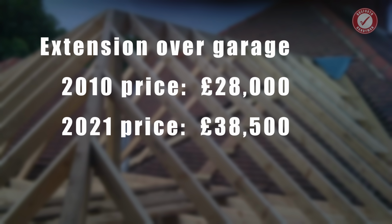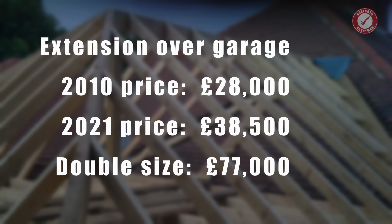Now obviously we're also building onto the back of the property, so just very roughly we'll say it's going to be double the size of the extension that we got done 10 or so years ago. So adjusting for inflation, you would expect it to be around £77,000.